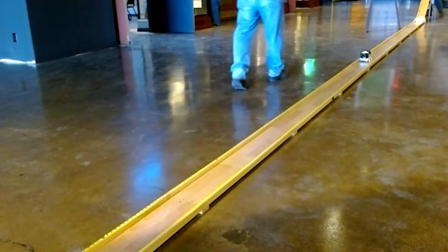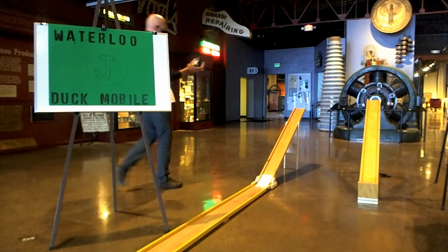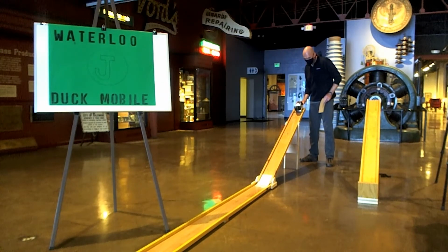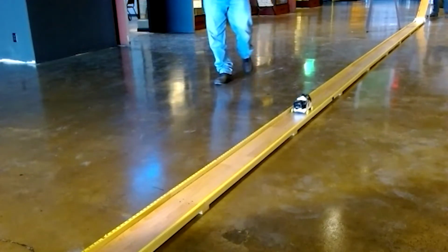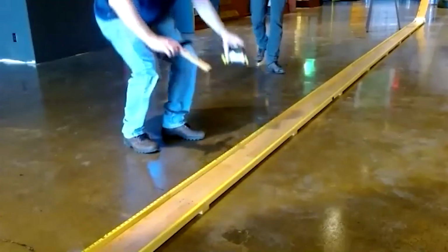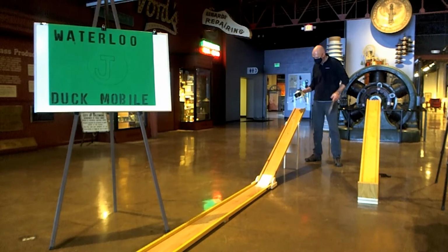Took a sideways skid. 18 feet, 10 inches. All right, distance number 1 was 18 feet, 10 inches. Distance trial number 2. Oh, okay, there you go. That's better. That was more like it. 29 feet, 4 inches. So number 2 was 29 feet, 4 inches. And here comes the third and final run.